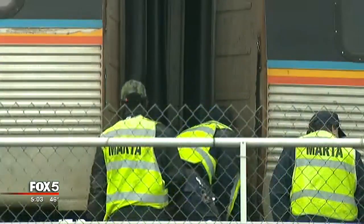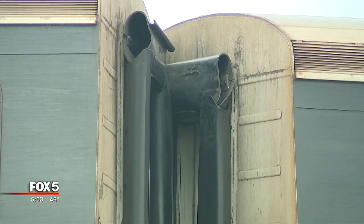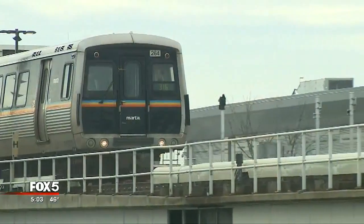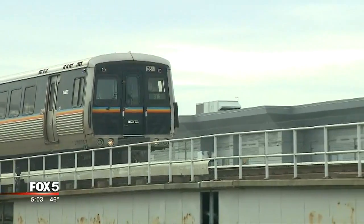MARTA officials say preliminary findings revealed the train carried 6 cars, 4 of which crossed the interlocking with no problems. But that 6th car had an issue and may have caused car number 5 to partially derail. We've taken 4 of the 6 cars off the bridge. We uncoupled those last night and moved them into our South Yard facility.